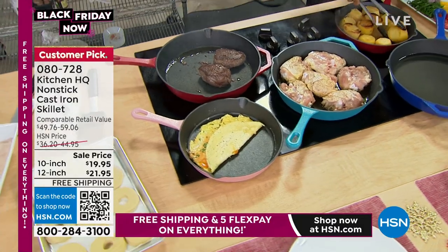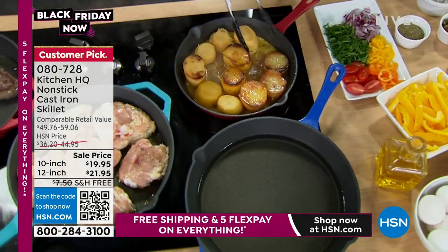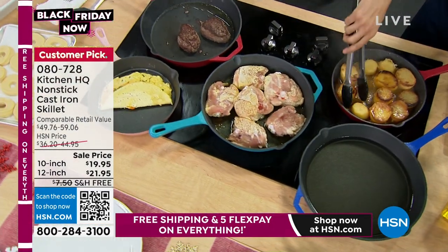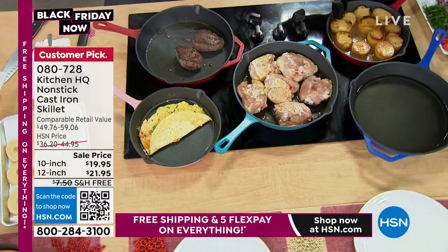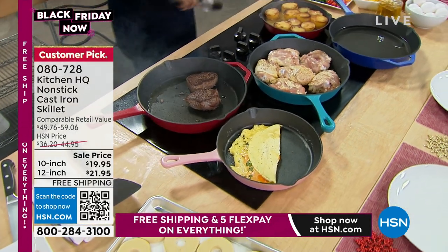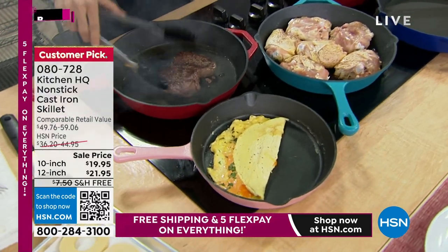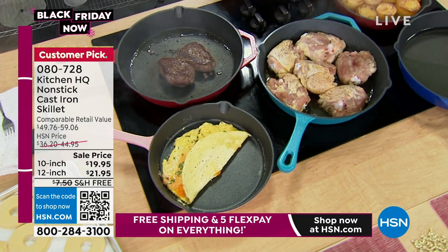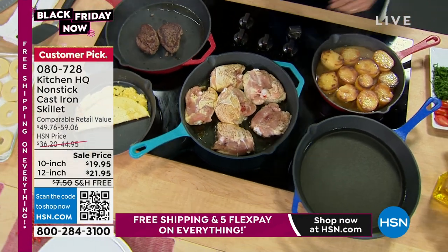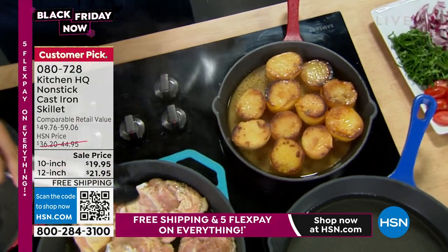It is cast iron. So imagine being able to get cast iron, and not only cast iron, but cast iron that is absolutely non-stick. Non-stick cast iron. I mean, talk about the best of all worlds at a price today of only $21.95, your price today. We all grew up with cast iron cooking, but now you get the cast iron and also the opportunity to have non-stick to go right along with it. And you have a 10-inch and a 12-inch available there. So start shopping now, 729-728.